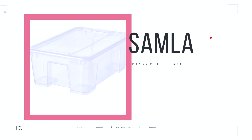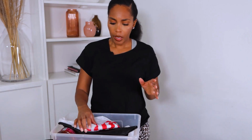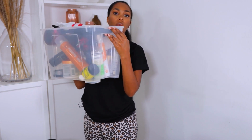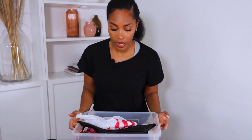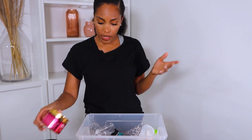Okay, so the next really cool storage box that I like is this one right here. I think this is the Samla collection, but I really like these boxes because I'm able to store a lot in them. They're very tall. I don't know if you can tell. That is very unorganized. So I like these because, like I said, you can store lots of things in them.